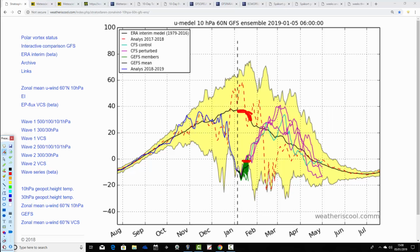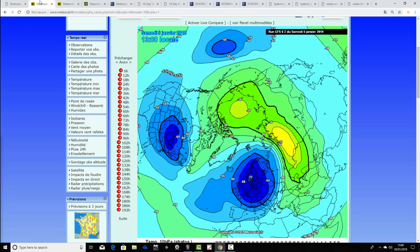Generally, the CFS V2 members, which are the three pink, one blue line just here, are taking the zonal winds back into positive territory in the second half of January. But it's not until we get into February, really, that zonal winds get back towards trend. So a prolonged period of negativity, of easterly zonal winds, and we should wait and see whether the troposphere starts to respond. It will also split the polar vortex as well.